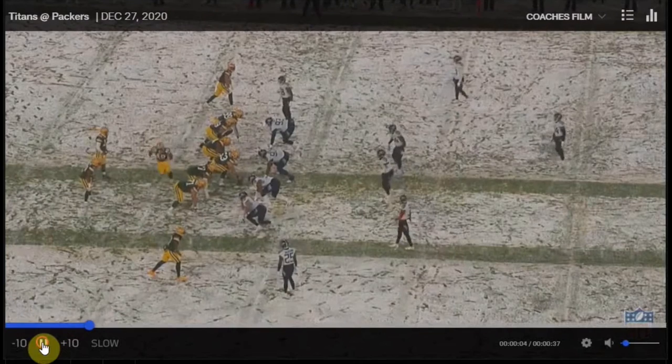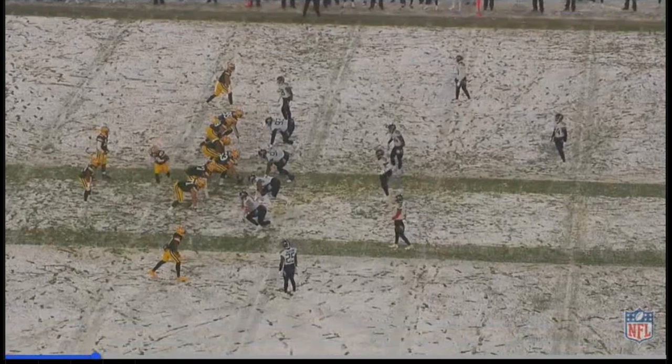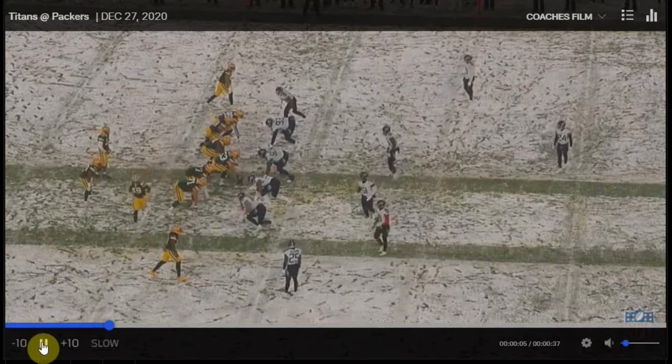But I'm not going to say that what Davante Adams did right there is bad because he wasn't being very, very aggressive. I do like that he's at least getting in front. That's all I can really ask for my receivers. So again, that's just my opinion.